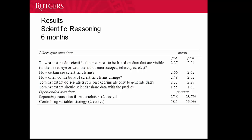So, to what extent do scientists rely on experiments? Again, solely is what people thought. You only do experiments to understand science. Sharing data with the public, there's a big question of sort of why would we do that? And so these individuals, in terms of their views of science, would be considered, say, less accurate than if you sat here and asked these questions of a group of scientists. I should say these individuals, the bulk of these people did have college degrees. The bulk of them did take some science courses in college.